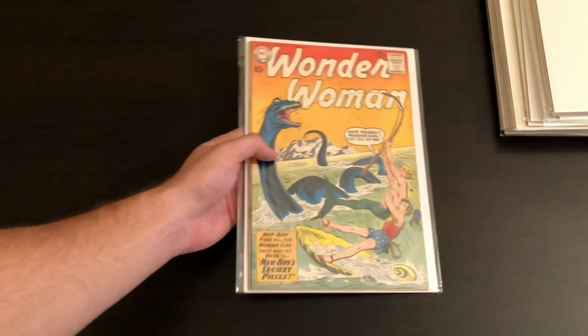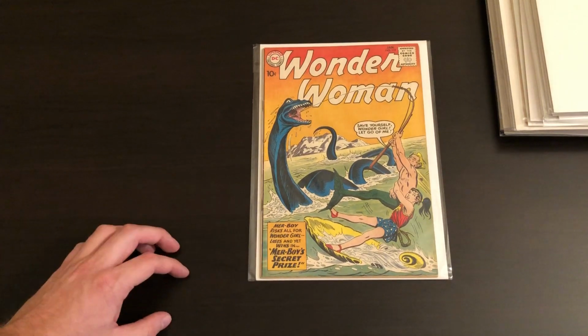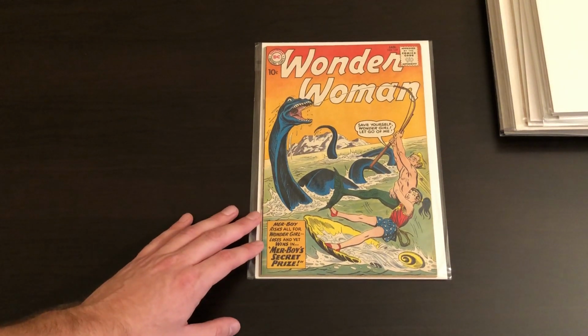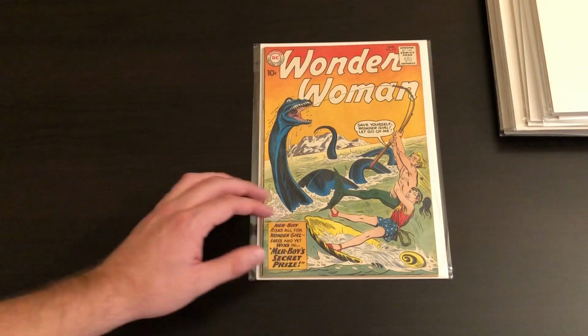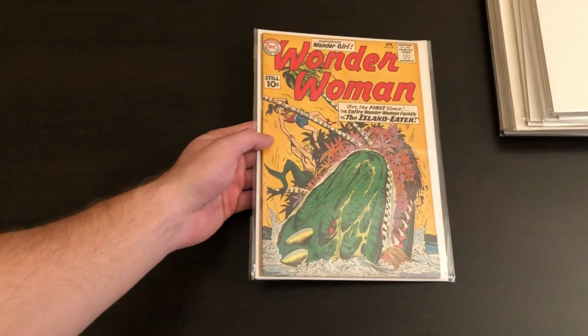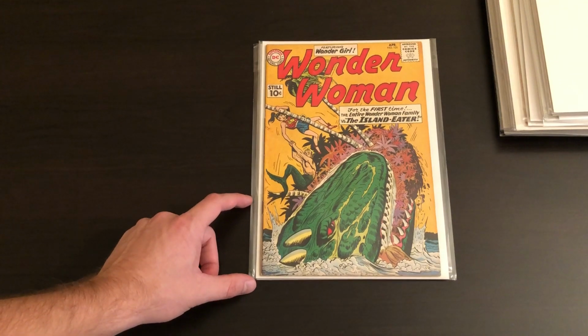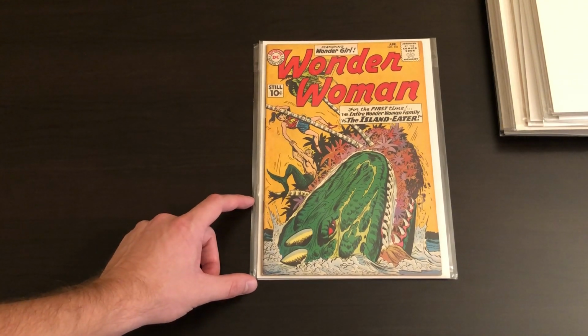Up next is number 119. Another Wonder Girl story with Merboy. Lots of aquatic adventures. Then we have another cover that I really like. Number 121 with the Island Eater. Just makes you want to read that story.